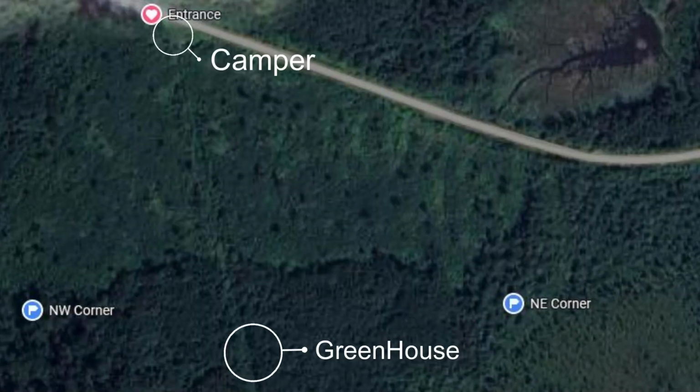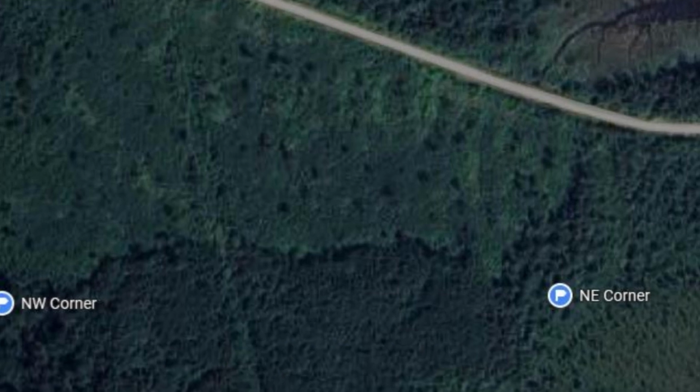And what we're trying to do is clear a spot just sort of next to where the greenhouse is, of any of the extraneous trees, I suppose is the best way to describe them. But like the new growth, the smaller stuff, the lower stuff.